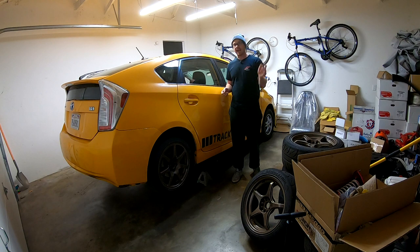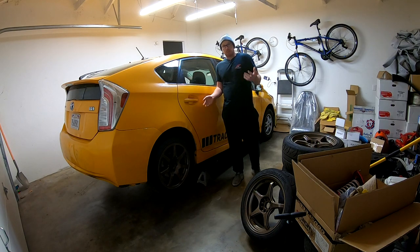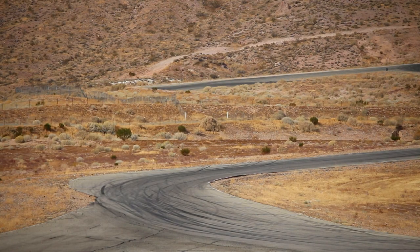So I can pretty much maintain as much speed as possible through the entirety of the lap. And if you notice, pretty much every time I did pass someone, it was in the braking zone because I was just not afraid to carry as much speed as possible through the corners thanks to these tires and the good alignment and, to an extent, the coilover suspension upgrade.